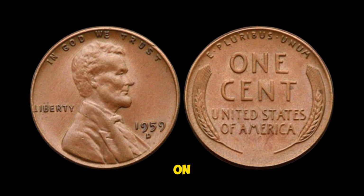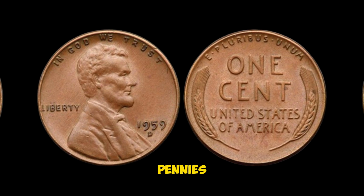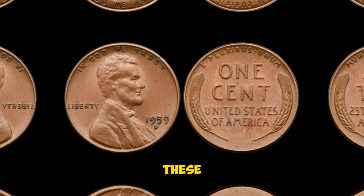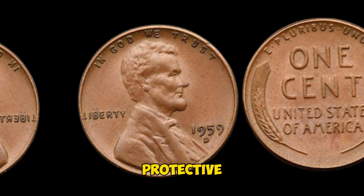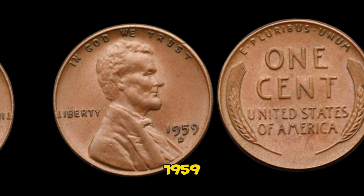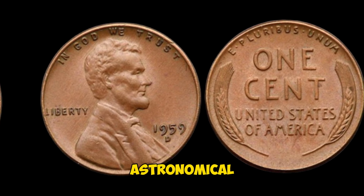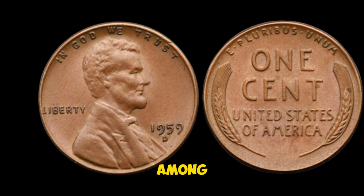Coins are graded based on their condition, from poor to mint state. The 1959 wheat pennies in pristine condition, particularly those with the error variety, have fetched record prices at auctions. These coins are graded by professional numismatists and are often encased in protective holders to preserve their value. At recent auctions, 1959 wheat Lincoln pennies with the error have sold for an astonishing $7.89 million. This astronomical figure reflects the rarity and desirability of these coins among collectors.